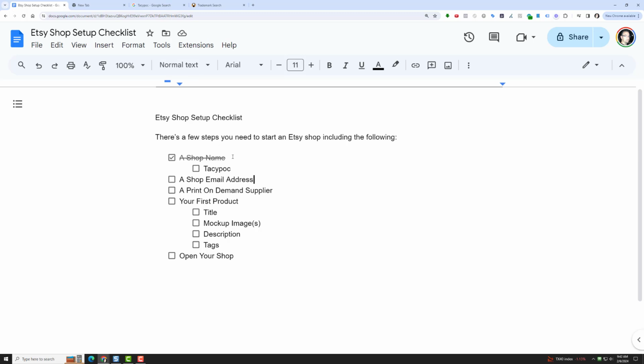In this case, Yahoo and Gmail combined and said you have to have DKIM records and SPF records and all this for email addresses, and they basically want you to send it from a domain that you own. But on Etsy, it doesn't really matter because Etsy said they're not giving us access to buyer emails anymore. So for a shop email address, I can still use Gmail.